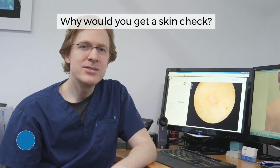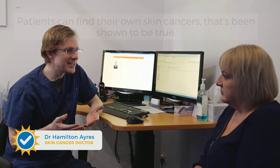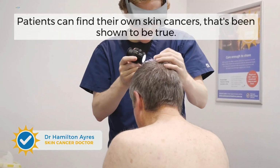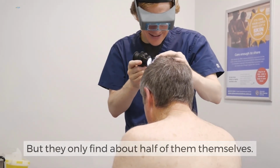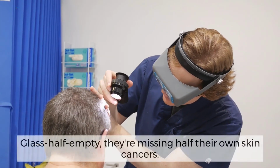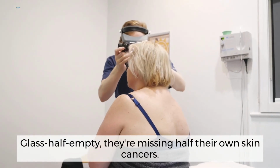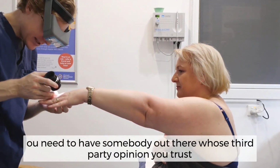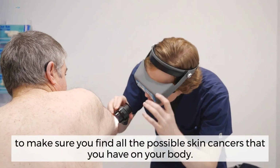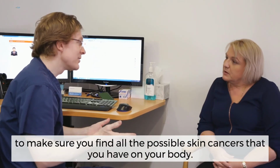Why would you get a skin check? Well, patients can find their own skin cancers. That's been shown to be true, but they only find about half of them themselves. So glass half full, that's really great. Glass half empty, they're missing half their own skin cancers. You need to have somebody out there whose third-party opinion you trust to make sure you find all the possible skin cancers that you could have on your body.